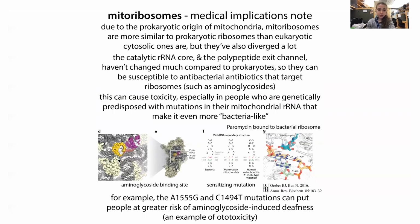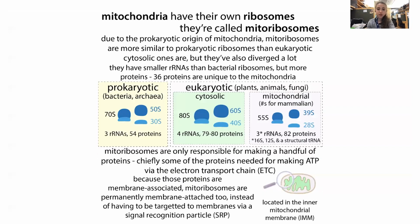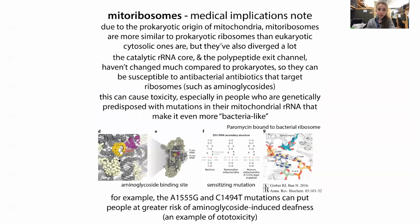So back to the implications of being more prokaryotic-like. A lot of times, antibiotics that we use target bacteria by targeting their ribosomes. And we target their ribosomes because, as we saw, they're a lot different than our cytosolic ribosomes. But because they have similarity to our mitochondrial ribosomes, this can cause problems with toxicity if the antibiotic is actually targeting in some ways the mitochondrial ribosomes as well. This can be a bigger issue if people have a sensitizing mutation.